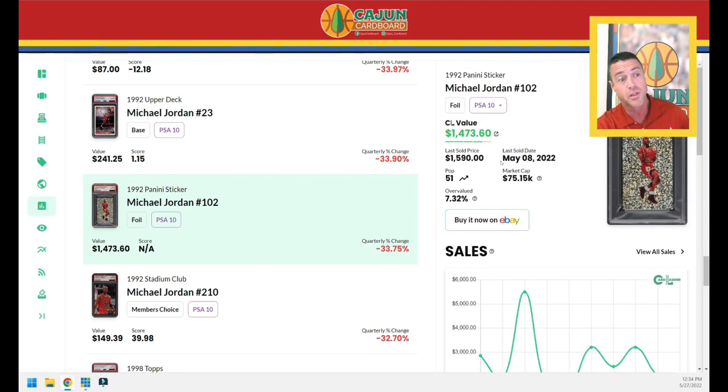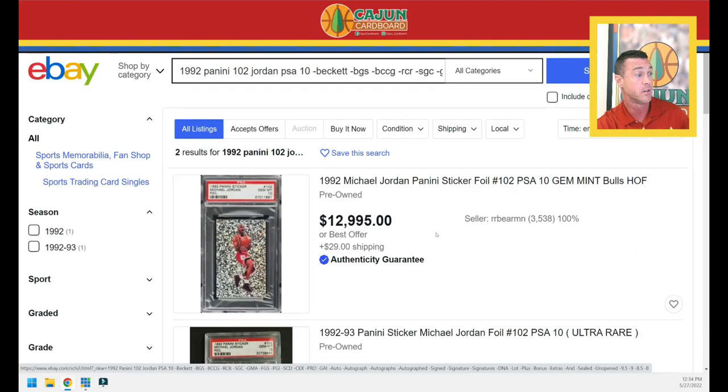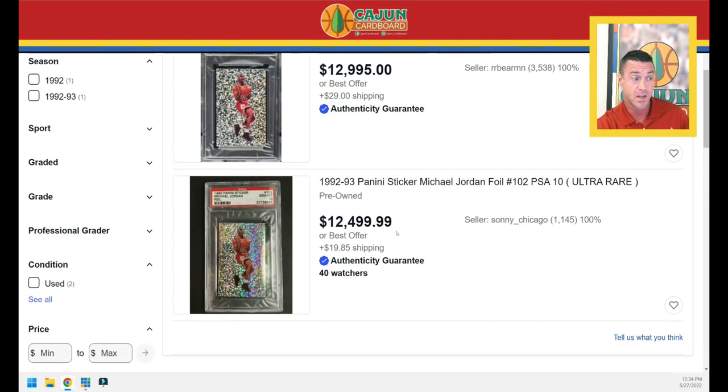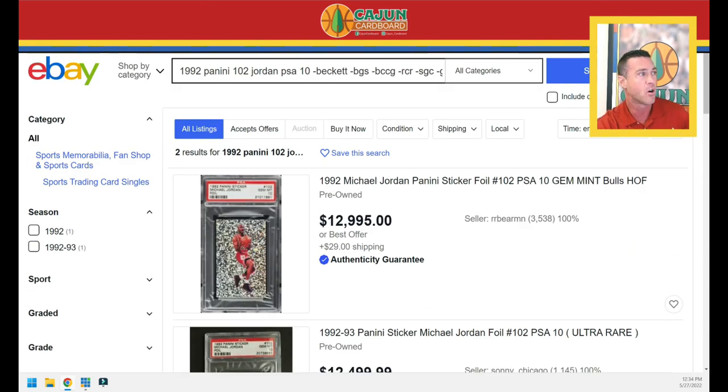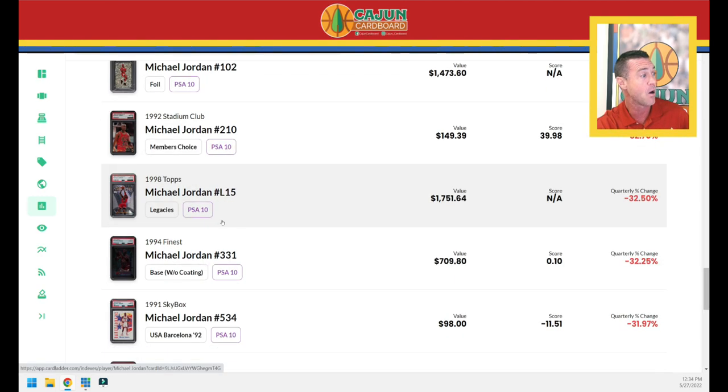And the beautiful thing with Cardladder is if I wanted to look for this exact card, I just click that button and look, there it is. Well, of course, that's not going to work, and that's not going to work, and that's all there is because it's a very rare card. So don't expect to strike gold every time. But Cardladder provides that buy it now on eBay feature.